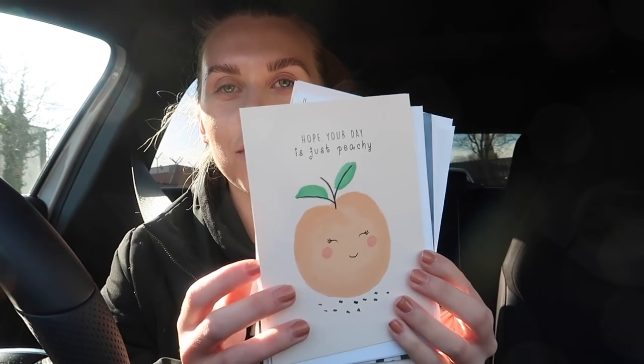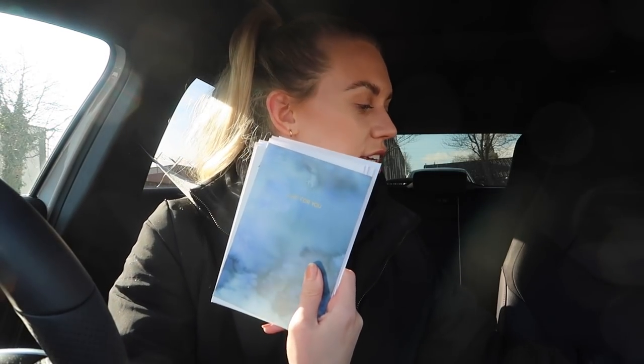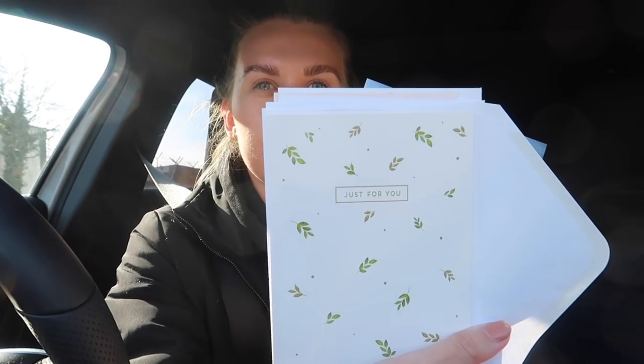I thought that one was cute. Hope your day is peachy. I got this one, which I thought was quite a nice design. Just for you, more of a generic one. But then I also got this just for you one, which has little leaves on it.